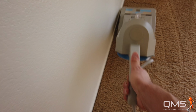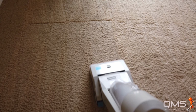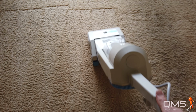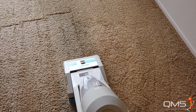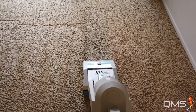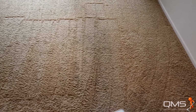I just wish this did a little better on the edges. It's not the greatest cleaner when it comes to the corners and edges. Already much better just from the back end.